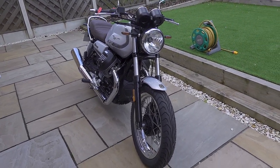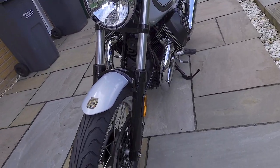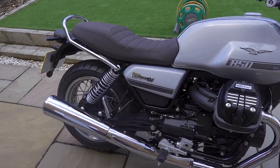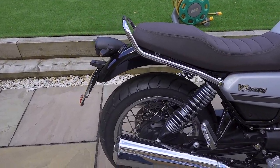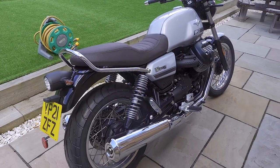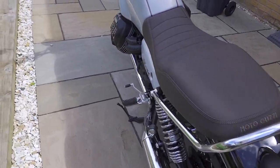The forks here, you've got hydraulic telescopic forks. They're nothing fancy, but they feel really plush. And for what you need to do on them, and for what sort of riding this thing's going to be doing, it's more than enough. And then the rear suspension, just a twin-sided two-spring. You've got preload adjustable shock absorbers. Rear brake is a 260mm stainless steel disc, floating two piston caliper.